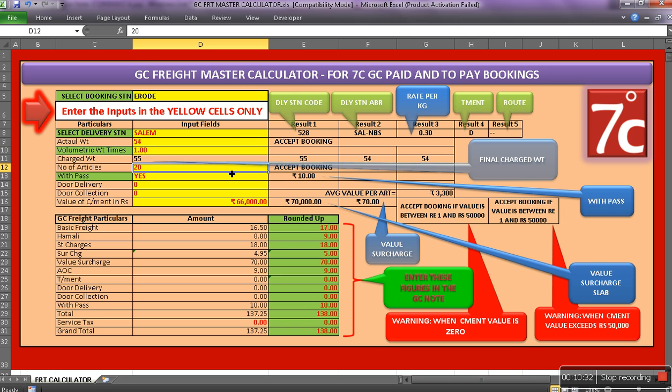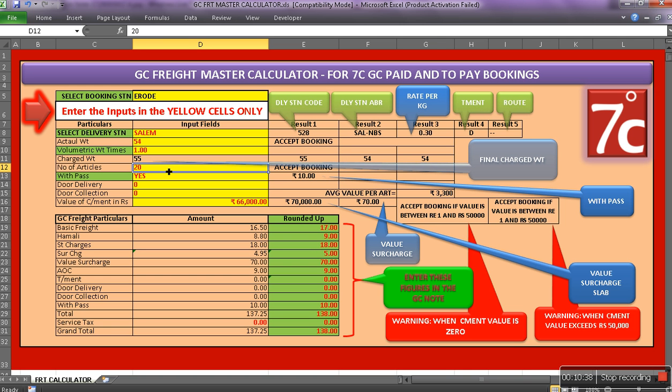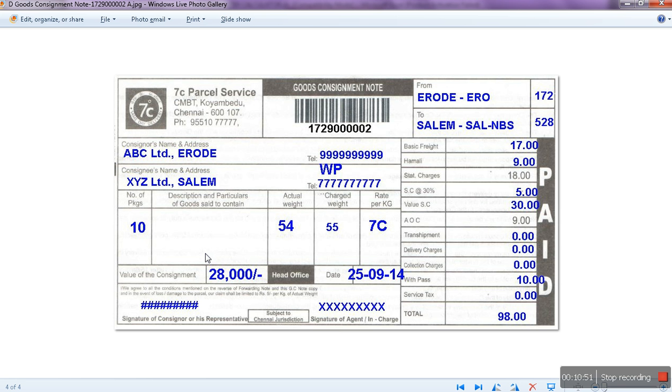Number of packages are 10. Change this figure from 20 to 10. It's a with pass consignment, yes. There is no door delivery, there is no door collection. And what is the value of the consignment? The value of the consignment is 28,000.